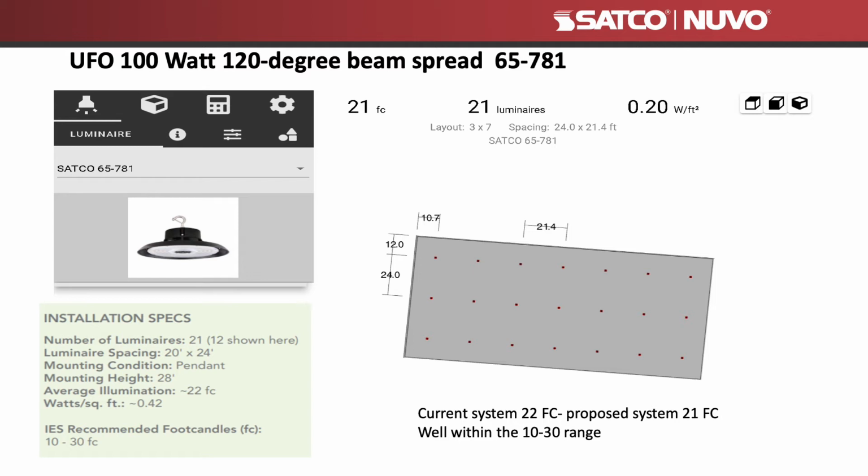So we go back to the fixture layout tool, and we go from the 150 watt down to the 100 watt fixture. What the layout tool tells us is, using the 100 watt fixtures, we get 21 foot candles. The original fluorescent system had 22 foot candles. Seems very reasonable that that will work fine. The fluorescent system had almost 0.4 watts per square foot, and in this case, we're half of that at 0.2 watts a square foot. Go back to the ROI calculator, and let's see how the ROI comes out now.